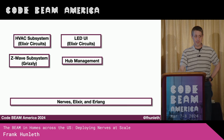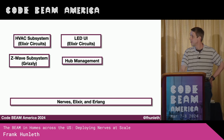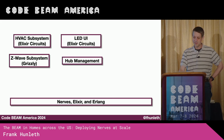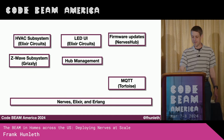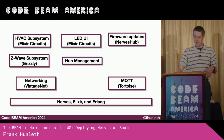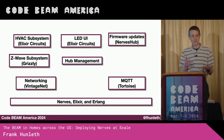The Z-Wave piece is quite a large piece. There's an open source project that we have called Grizzly, which you can look up to do Z-Wave things. The MQTT side, we use an open source project called Tortoise to do that. Firmware updates, Nerves Hub Link, and the networking side. If you've ever done networking on these devices, there are a lot of details, and VintageNet takes care of a whole lot of those for you.